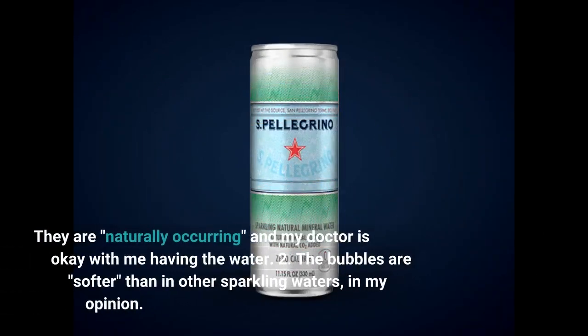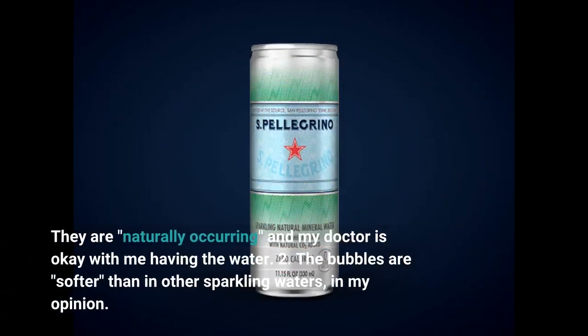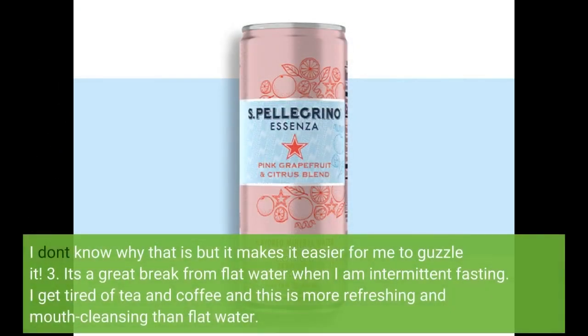They are naturally occurring and my doctor is okay with me having the water. 2. The bubbles are softer than in other sparkling waters, in my opinion. I don't know why that is, but it makes it easier for me to guzzle it.